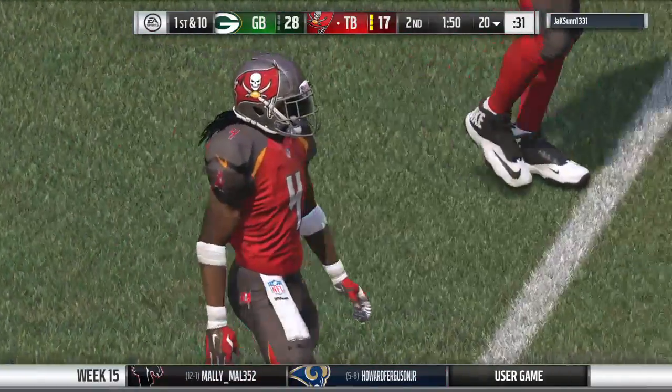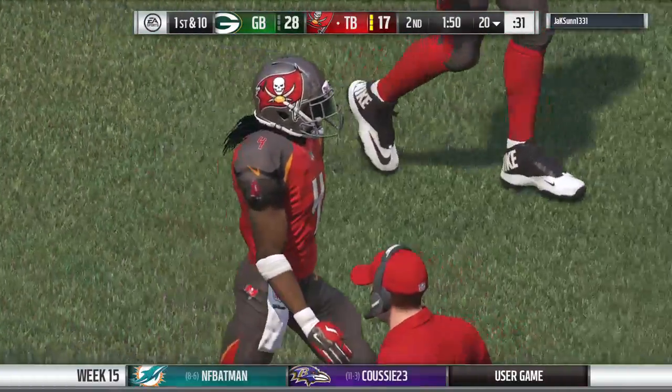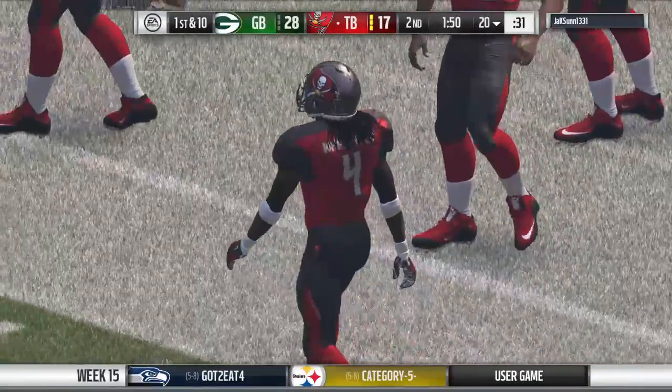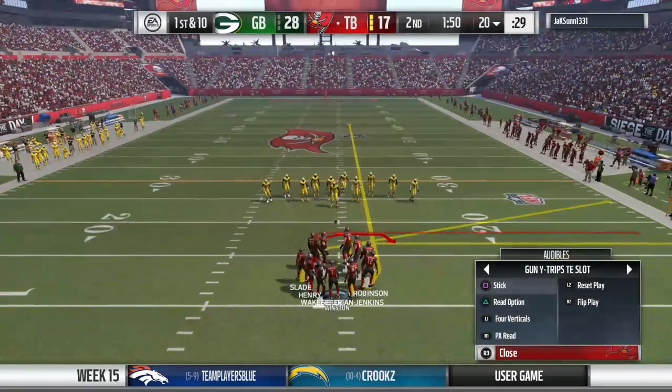I can hear my old college coach right now. He always used to tell us before every game, the team making the fewest mistakes will win. What they're hoping is that last mistake is their only one of the game.